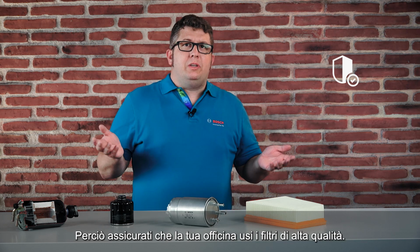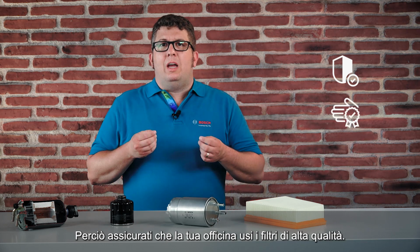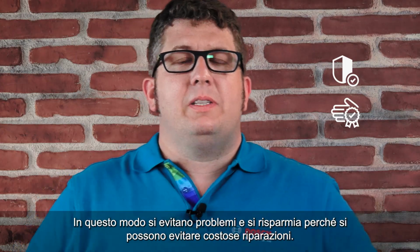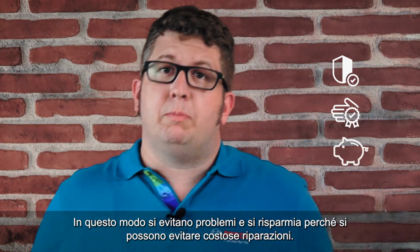So make sure that your service station will use high-quality filter and Bosch will be the right choice for you. This will save you hassle and money because expensive repairs can be avoided.